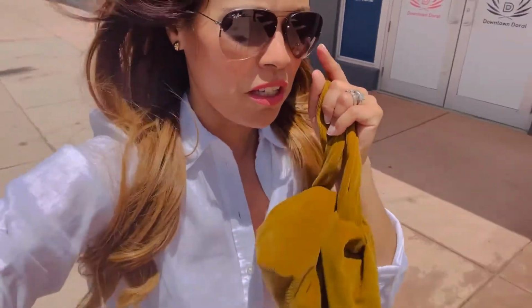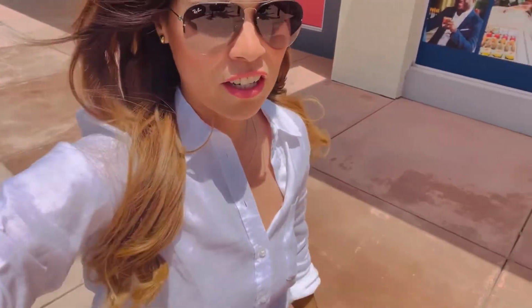Bag as a little clutch because I have the baby bag with me for the summer, so I figured this is easy.